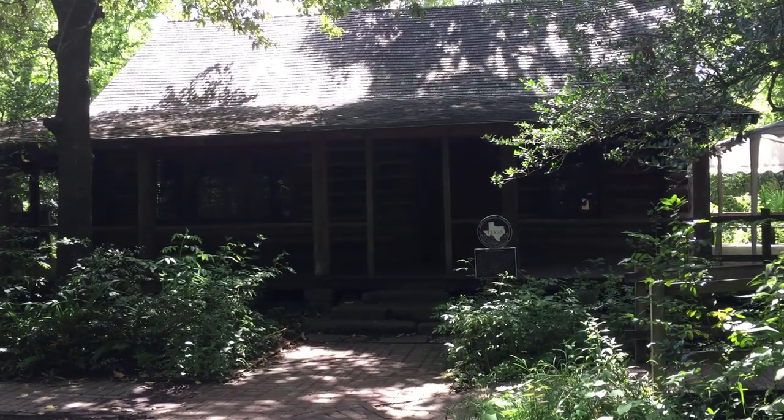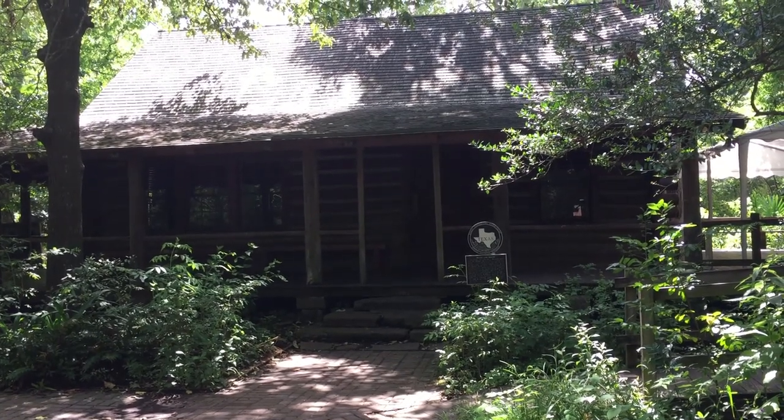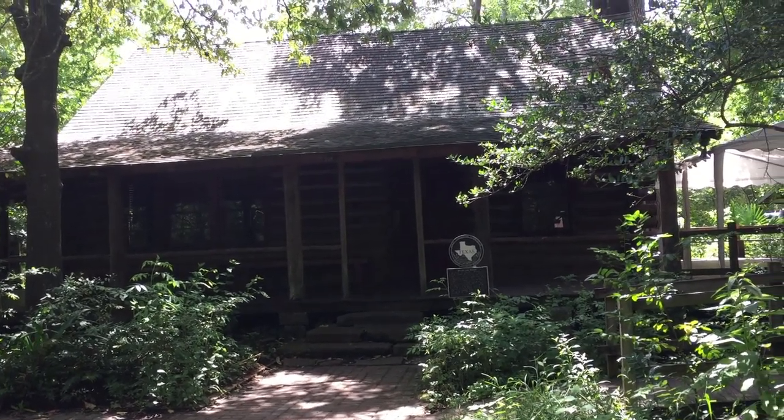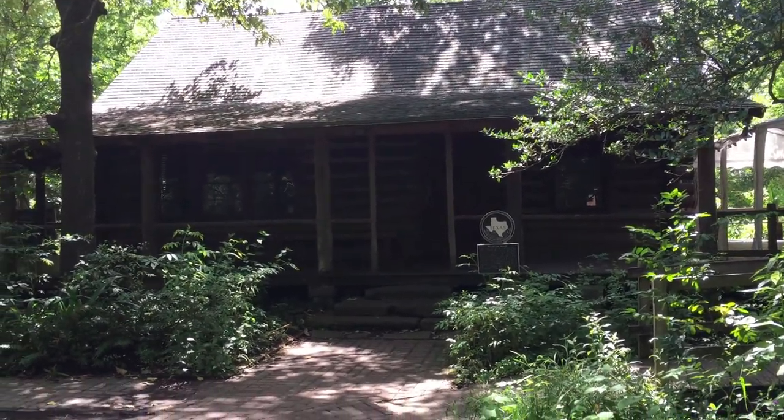We'll take a closer look at the house and the log cabin. Like I said, it was built in the 30s, which is a little unusual considering the time frame when it was built. And we'll get a closer look right now at the historical marker right in front of us.